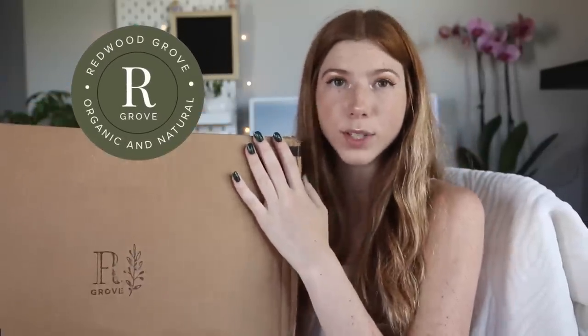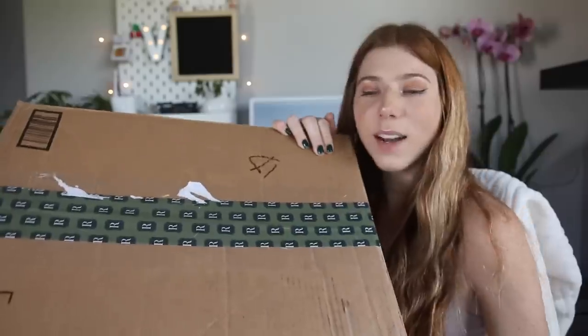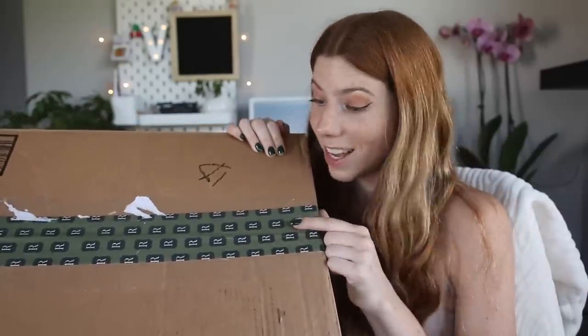So Redwood Grove is a hamster supply company and they are based in the United States and they sell things like herbs and sprays, which is so awesome because it's very hard to find herbs and sprays in North America. They do ship worldwide as far as I'm aware. So let's see what they sent us. I don't know if you can see, but they even have their own duct tape with a little R. That is amazing.